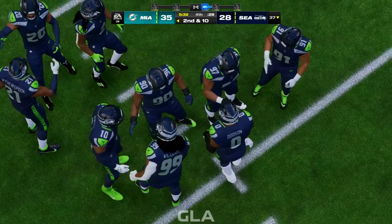Smith to throw. Looking middle, and that's complete. Nice. Well coached. A team that understands what's going on. They still have time to work the middle of the field, as they just did there.